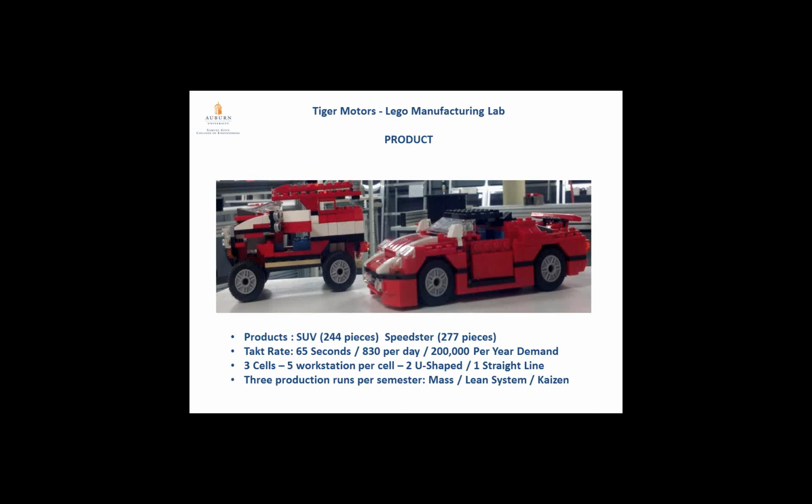Then we implement lean system methods and tools, and we run another production run about midway through the semester, and finally we use Kaizen, or continuous improvement, so that the students understand how very important it is for them to interface with the people doing the work that have the knowledge in the organization about why things aren't working. Ideally, when we set this lab up, we were hoping to see some improvement on each phase, which we have. It's a little risky, because we're preaching this, and then we actually do the run, and we're very, very happy to see significant improvement at each phase, but I'll show you the data on that.